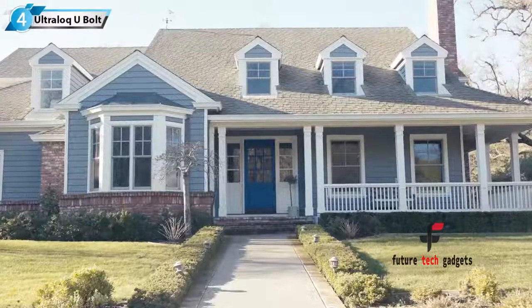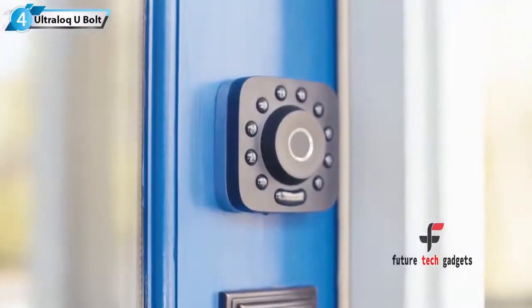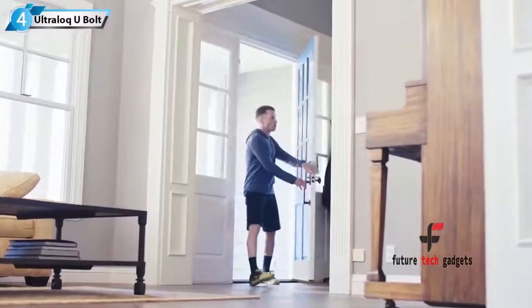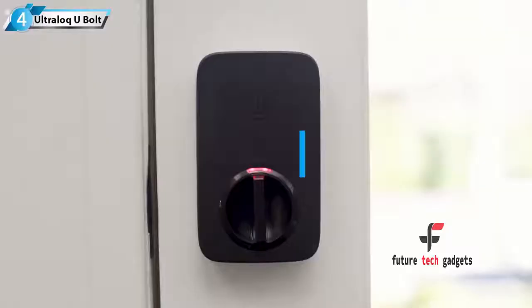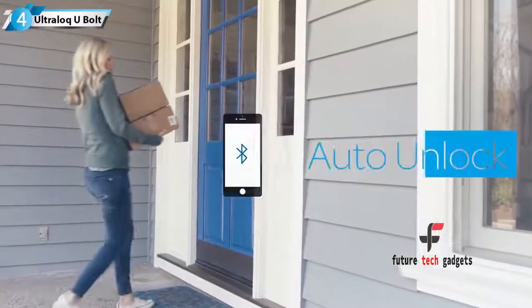Modern home security means flexibility. The UltraLock U-Bolt Pro 6-in-1 Smart Deadbolt has features like 360-degree live fingerprint ID, phoneless entry for the ultimate flexibility, and keyless features like auto lock and auto unlock for when your hands are full.